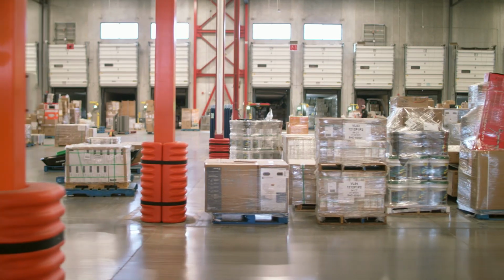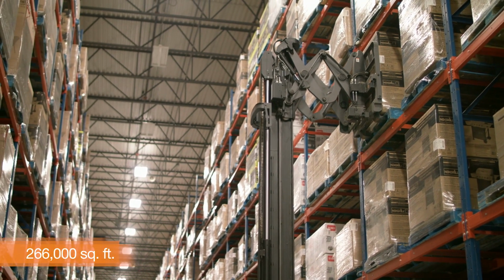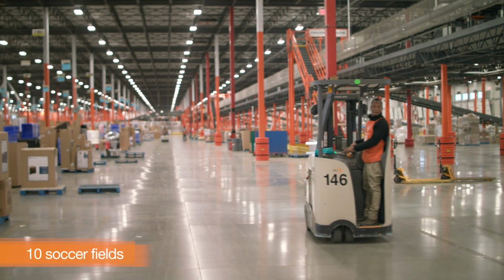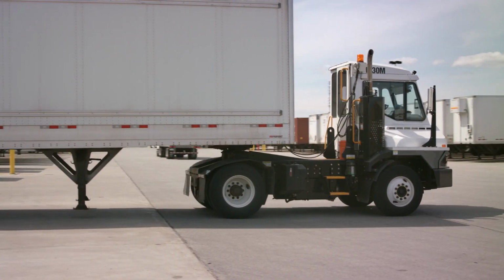Our main flow building is over 654,000 square feet, and we have an additional 266,000 square feet for stock. Combined, that's as big as 10 soccer fields. We supply every store from Winnipeg, Manitoba to St. John's, Newfoundland.